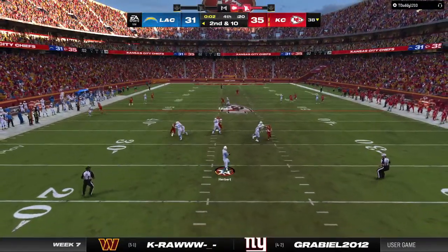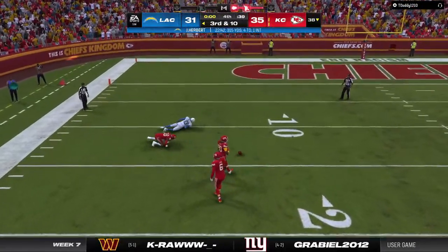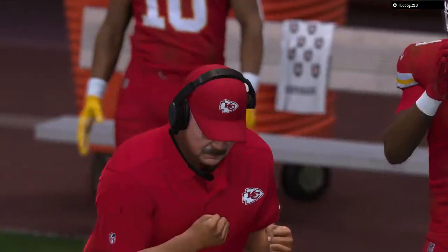One last throw here for Herbert. Now a desperation throw deep downfield. And it's incomplete. So their final drive comes up short.